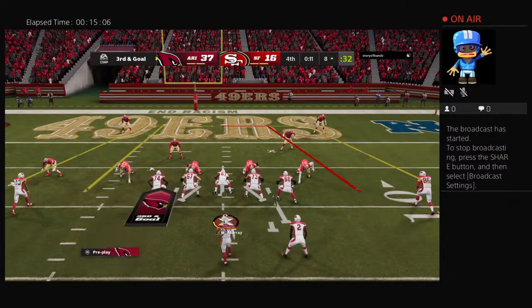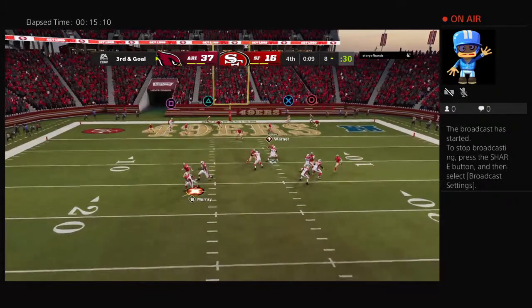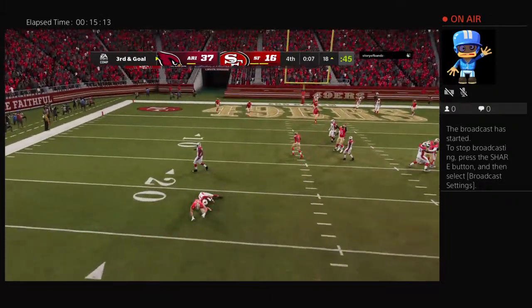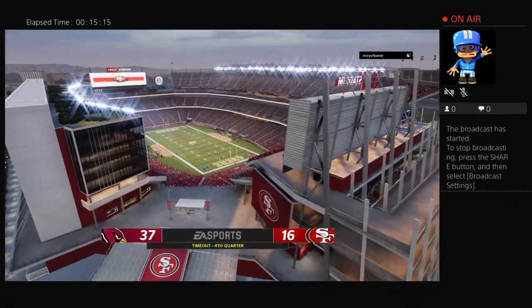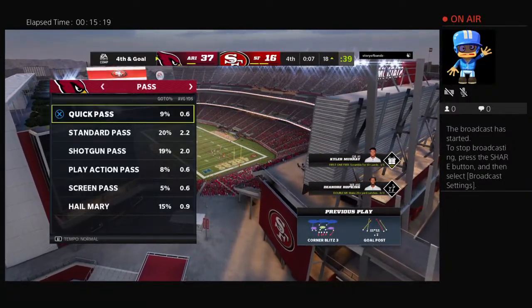2 incompletions haven't moved him any closer. And likely throwing again, you'd have to think on 3rd and goal here. And he can't find a receiver, and he's brought down. And here come the whistles and a timeout with 7 seconds left.